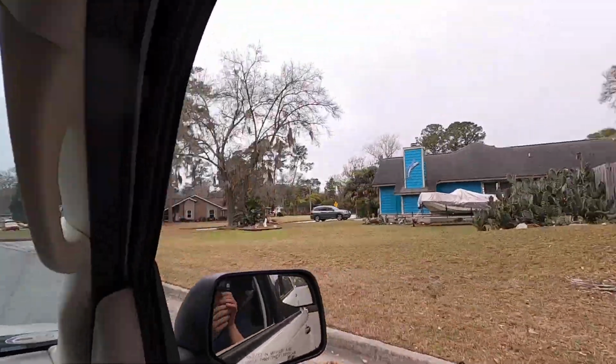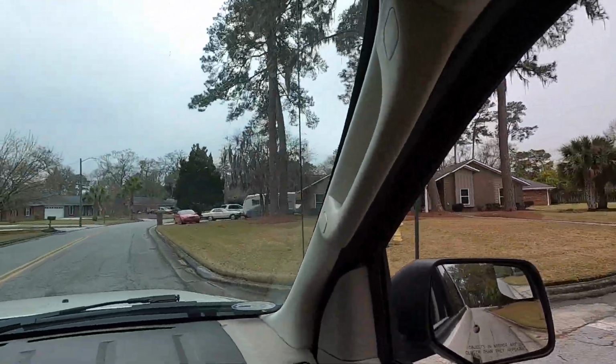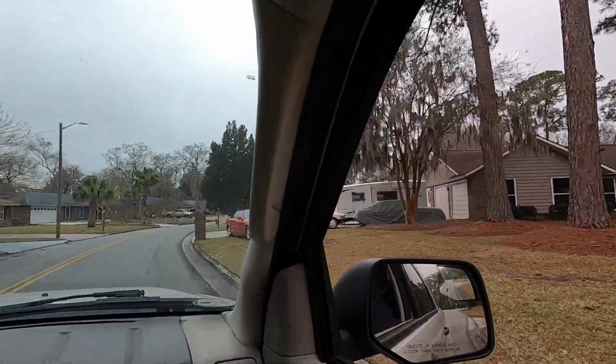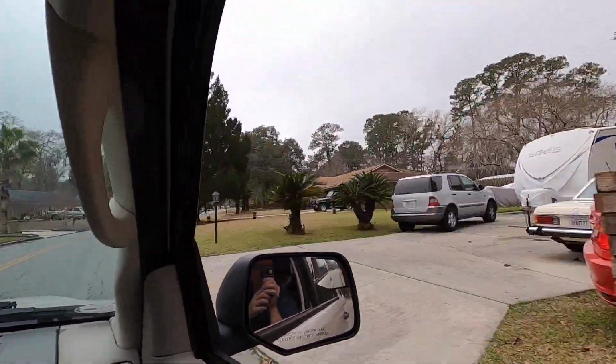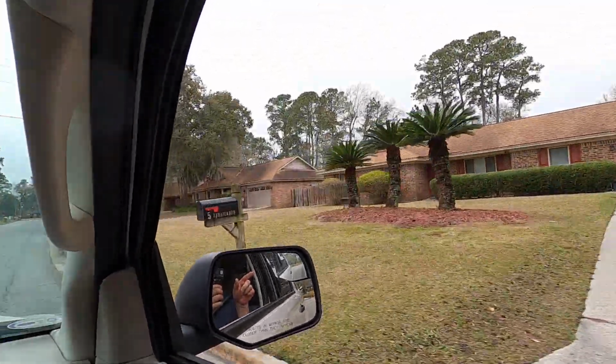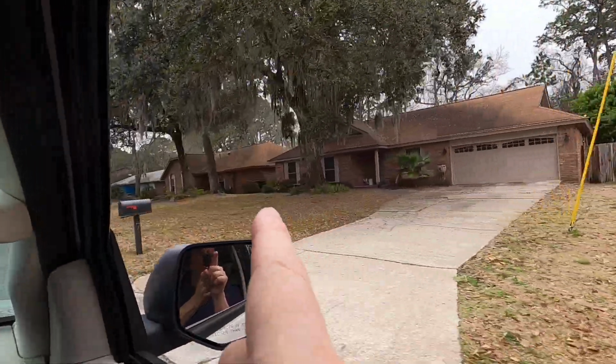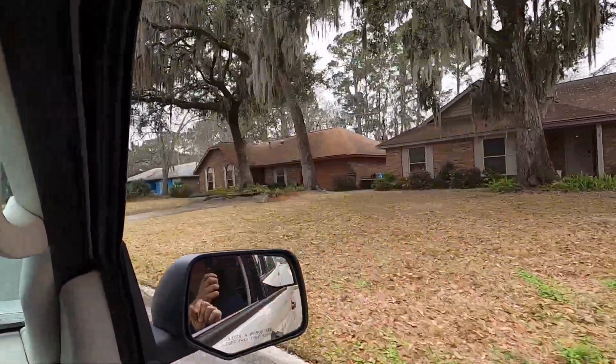This is our subdivision. That place is always crazy decorated for Christmas. Tour buses would stop in our subdivision just for that house. And that was one of our neighbors. Another one of our neighbors. That's where Iva lived, one of our neighbors. And this was our house right here.